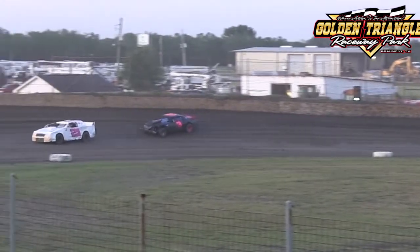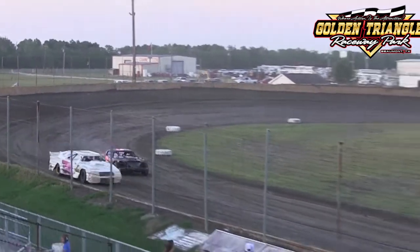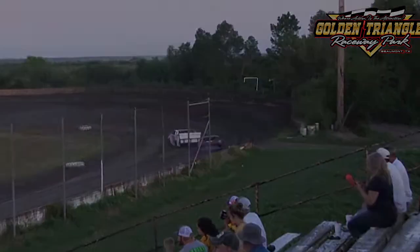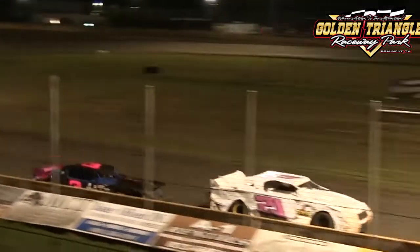Guillory sets him to go top to bottom here on the exit of turn 4. Opening the doors, Schneider out of 4. It's going to be Lewis Schneider picking up the Baker Oil Field heat race. Flag racing on turn 4. Lewis Schneider taking them astride.